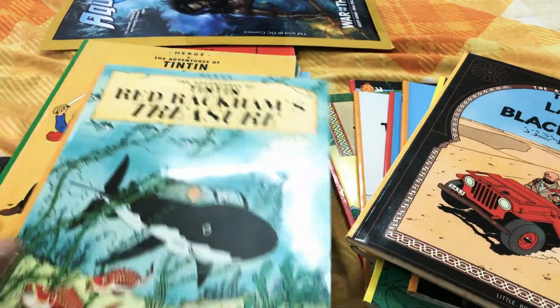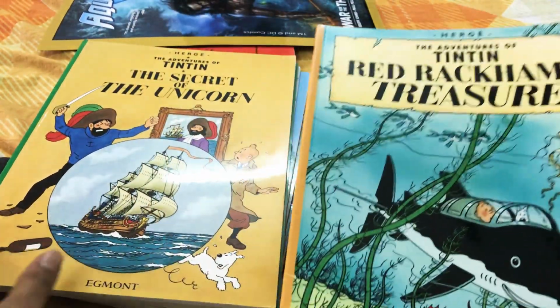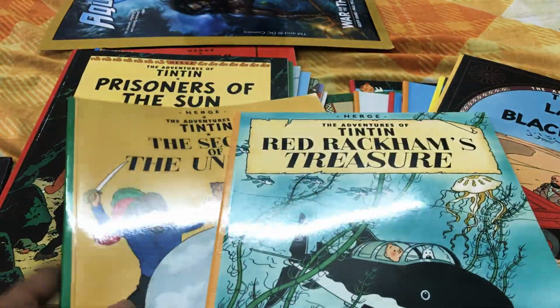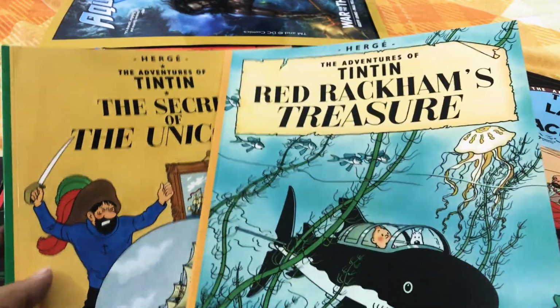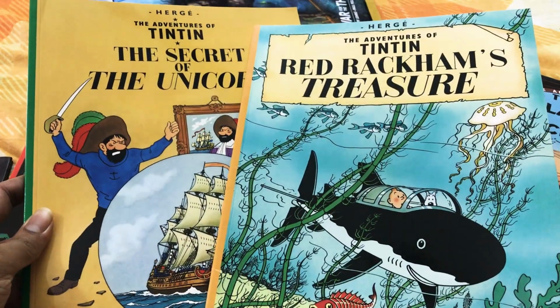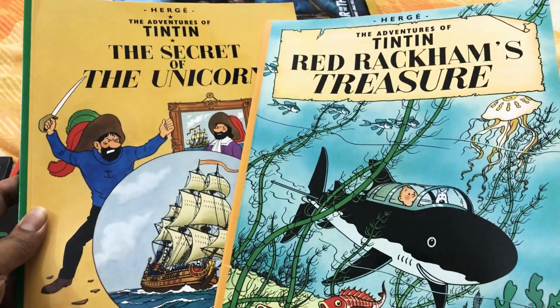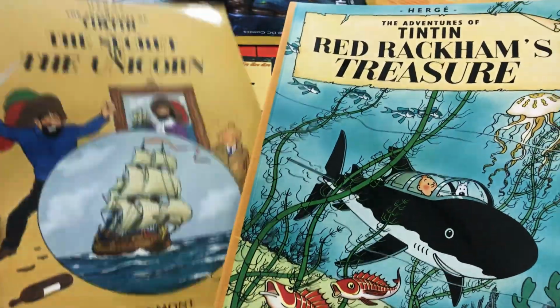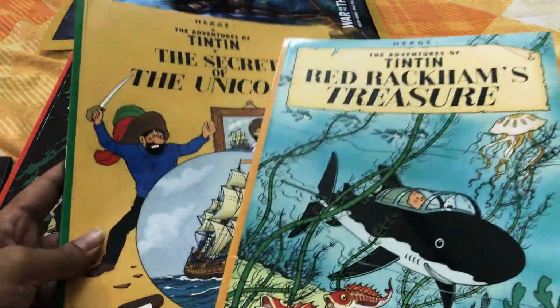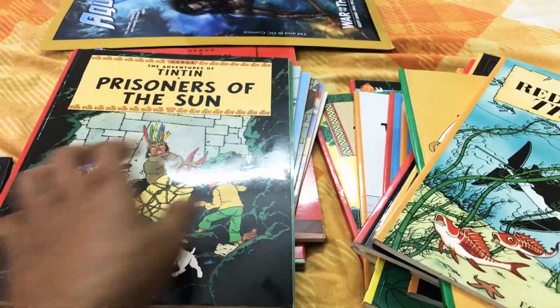Of course, these two are the famous two Tintin books, The Secret of the Unicorn and Red Rackham's Treasure. This obviously was also part of the Steven Spielberg Tintin movie. Awesome adventure, definite pickups. If you ask me, these could be the top two of the Tintin collection which you should definitely have.